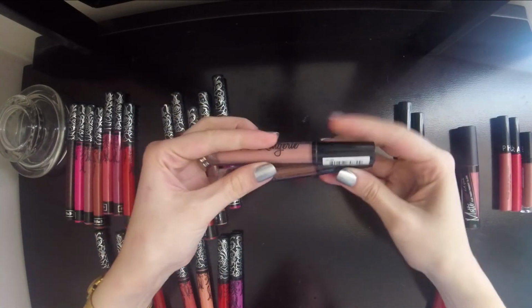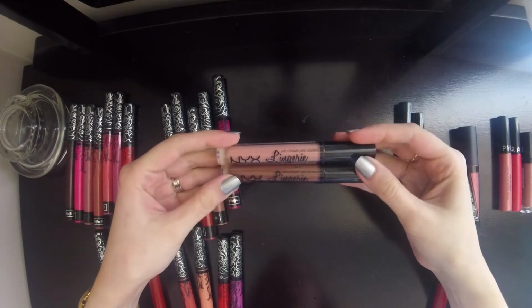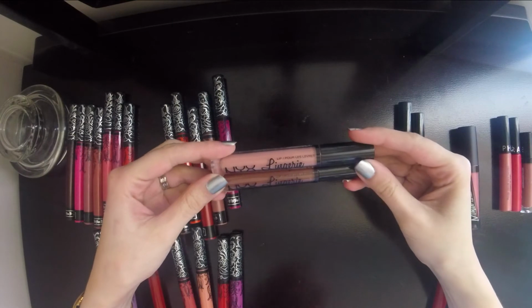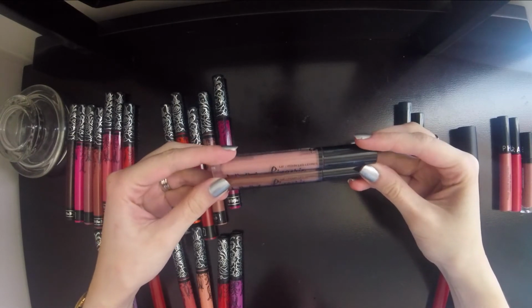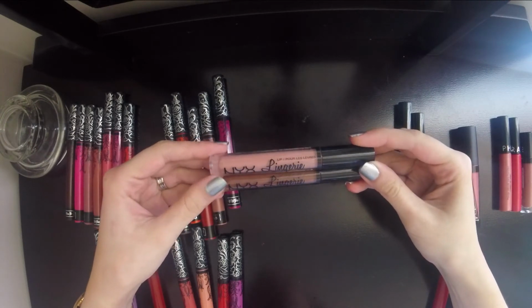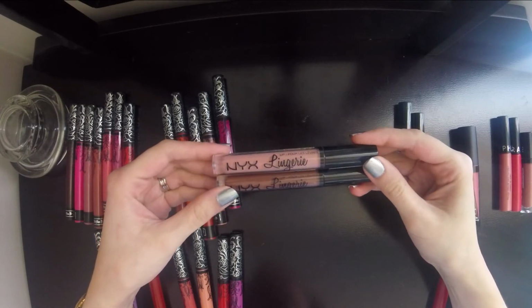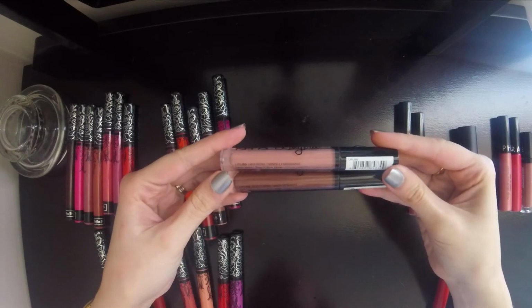The NYX Lingerie liquid lipsticks, I like these ones. These are fairly similar to the Maybelline Super Stay Matte Ink, where they feel a little bit sticky to the touch. They're definitely not as long lasting as the Maybelline ones, but I'm gonna hold on to both of these. I have these in the shades Lace Detail and Beauty Mark.